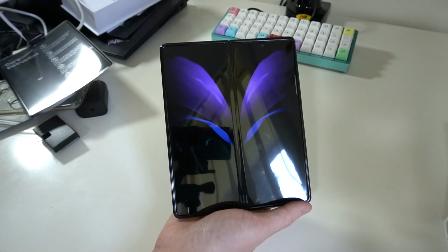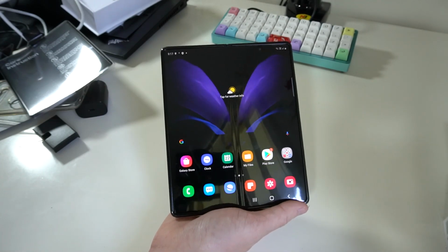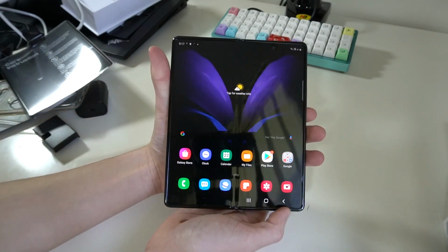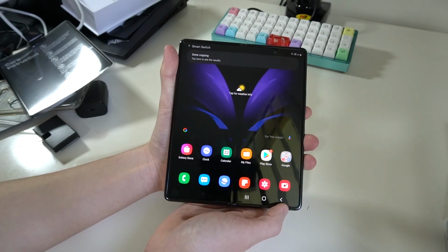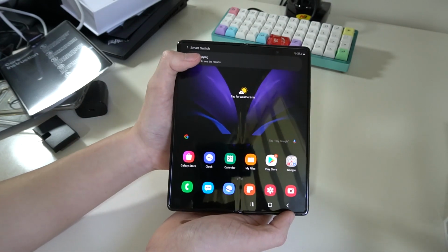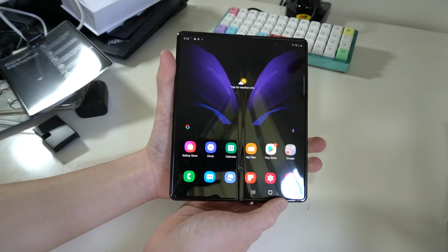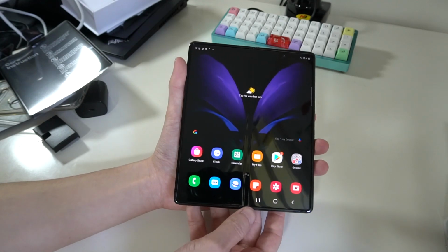So we'll hit done, and wow, there it is. You can see the crease there. Cool, the Samsung jingle, I like it. Wow, this is mind-blowing to be able to hold this. Let's see the results. Yay! I'll do all that other stuff later, but yeah, this is it.